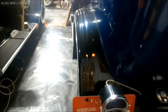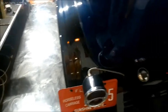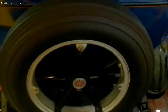And there's the tail light, and the gas tank is right to the right of that, and the spare. It has a little Willys Knight medallion there.